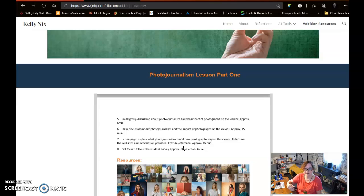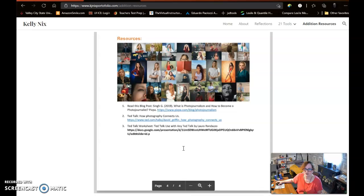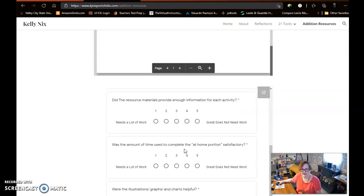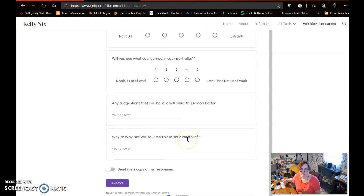And before leaving class, you're going to, of course, clean your area, and then you're going to fill out your student survey about the lesson, and you know what that looks like. I use a generic one. You, of course, know that at the bottom it asks if you're going to be interested in using this in your portfolio, why or why not. Make sure that you add that this is for photojournalism, and then you can from there go on to answer why or why not you would choose to use this in your portfolio.